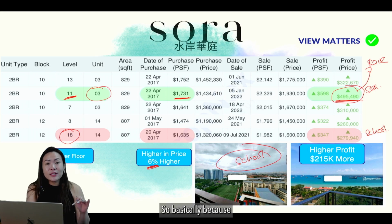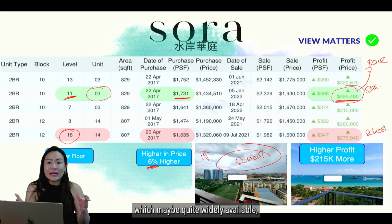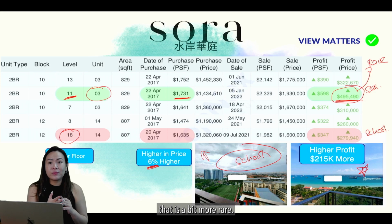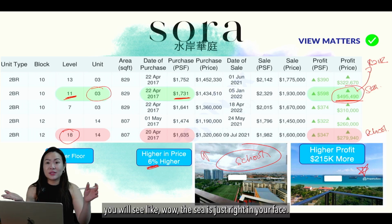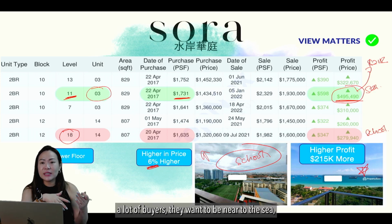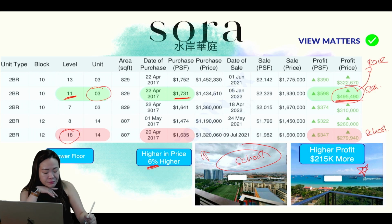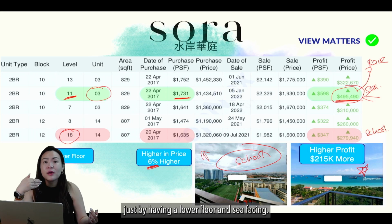Yeah, so basically in the resale market, when buyers come in, they see, wow, the sea, versus a view that is like this, which may be quite widely available, as compared to this, which is a bit more rare. If you have been to the seaside, you will understand what I mean. When you open the door, you will see, wow, the sea is just right in your face. Especially in D15, a lot of buyers want to be near the sea or want a sea facing. Definitely, they will be willing to pay a little bit more. This owner actually earned $495,000 just by having a lower floor and sea facing.